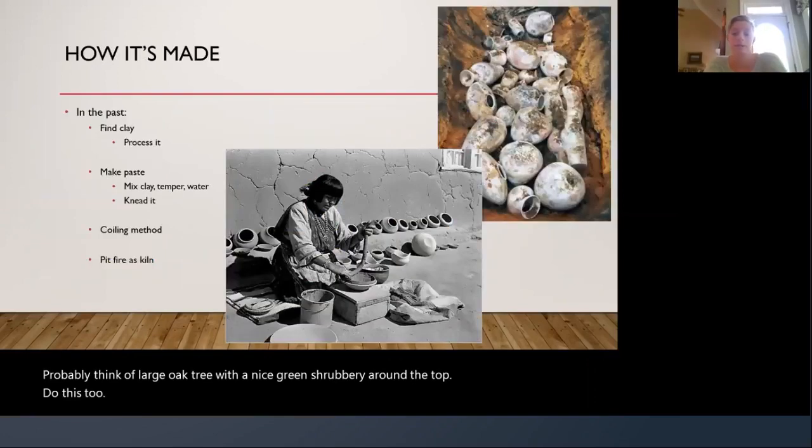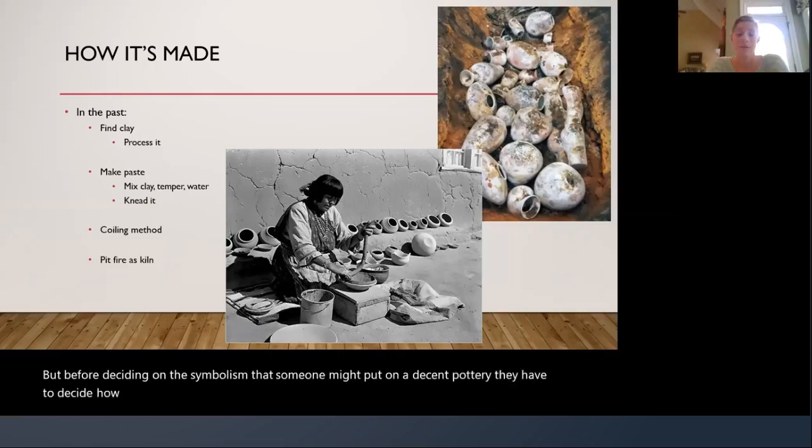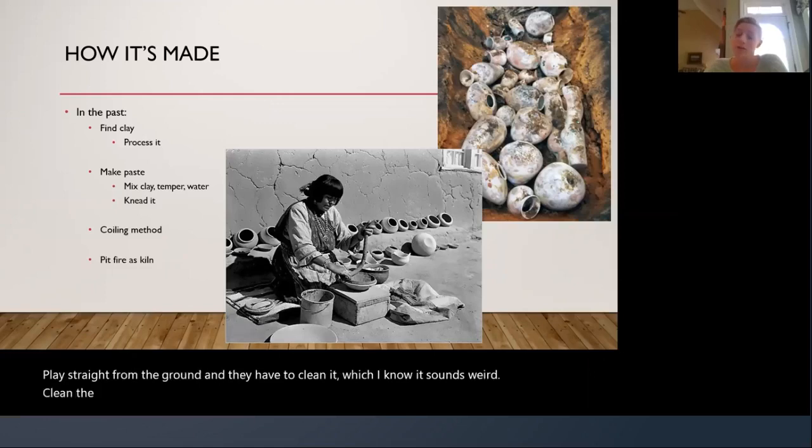But before deciding on the symbolism that someone might put on a piece of pottery, they have to decide how they're going to make it. They usually have to find the clay straight from the ground, and they have to clean it, which, I know, sounds weird, to clean the clay, but they have to get all the large chunks out of it in order to make the clay workable.